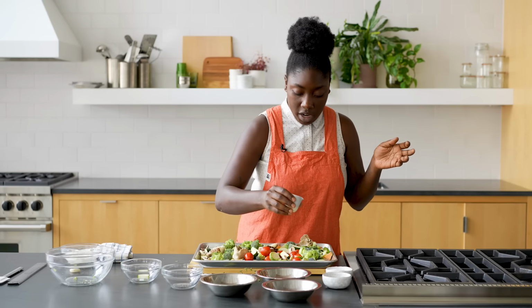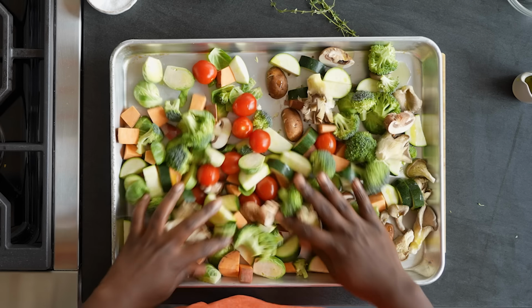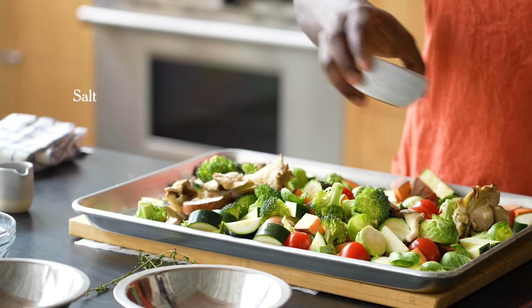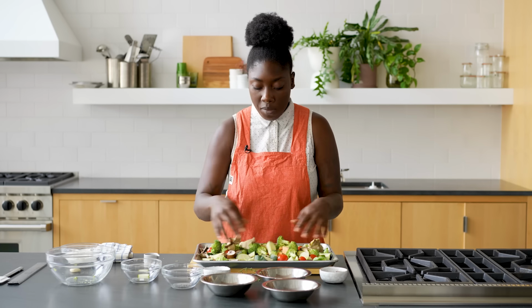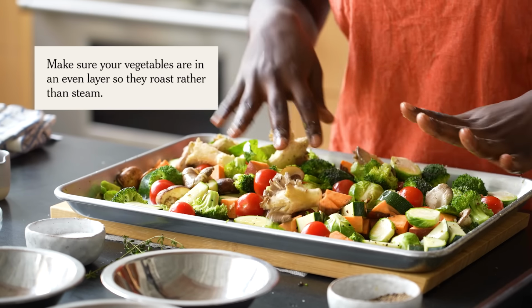So I have some oil here and I'm just gonna drizzle it. And then I'm gonna start mixing these in. And it's okay to get your hands dirty. Again, salt does tremendous things. Fresh pepper smells so good. I love when you can smell exactly what something's going to do for your palate. Everything is well coated. You can always add a little more oil.